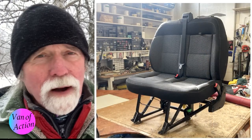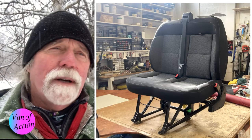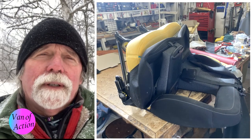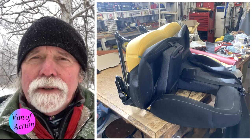Now, taking the seat out of the van actually took about 2 minutes. Two bolts at the front of the seat. It just lifts right out. You disconnect all the cables, but they just plug on and off. It's really simple. They just unplug, lift the seat out, put it in the back of the car, and take it into town. And that morning, in about an hour, the two of us peeled off the material from the seat.